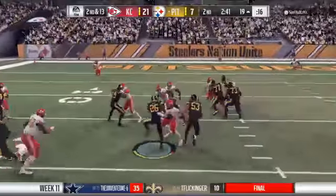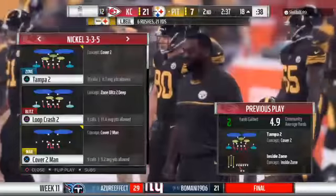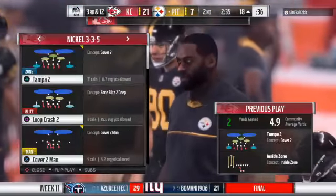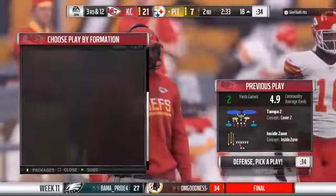After the penalty, it's Bell. And he'll take this inside the 20 and down to the 18. They'll get a couple yards back, but not more than that. They'll be left with 12 yards to go on 3rd down.